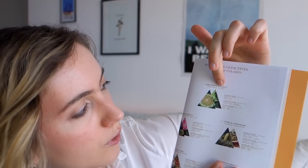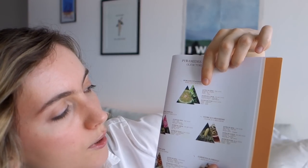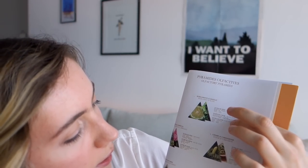Perfect. Alright, I'm gonna be summing everything up for you, on what I think I'm gonna be putting in your perfume. Like I told you, it's going to be a mix between the bergamot and basil perfume and the cedar and cardamom. For the top notes, I'm going to be using bergamot, basil and lemon, as well as some pepper, for that bit of pop. For the heart notes, I'm going to be using cardamom and cinnamon, for that warmth. And for the base notes, I'm going to be using cedar.